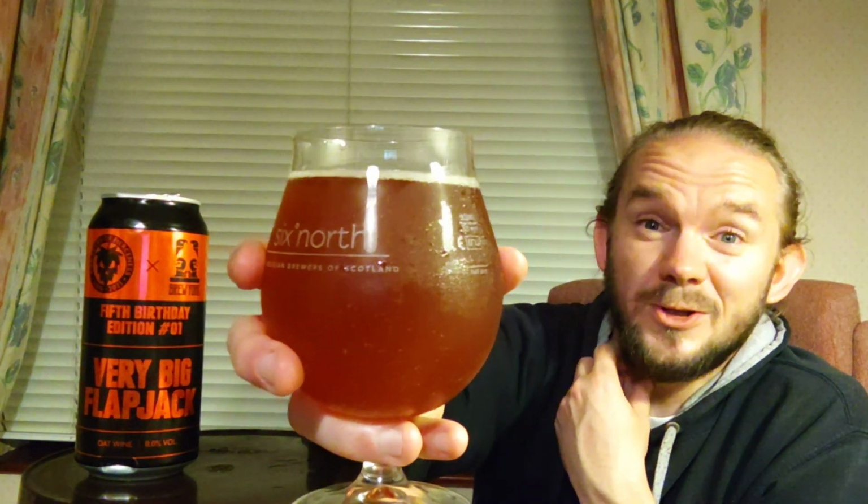This is the Very Big Flapjack, an 11% oat wine, brewed at Fierce Beer in Dyce, just outside of Aberdeen, in collaboration with Brew York down in York in England. Part of Fierce Beer's 5th anniversary release, so let's see how we get on. My first oat wine in a long time. Slàinte, skål, cheers.